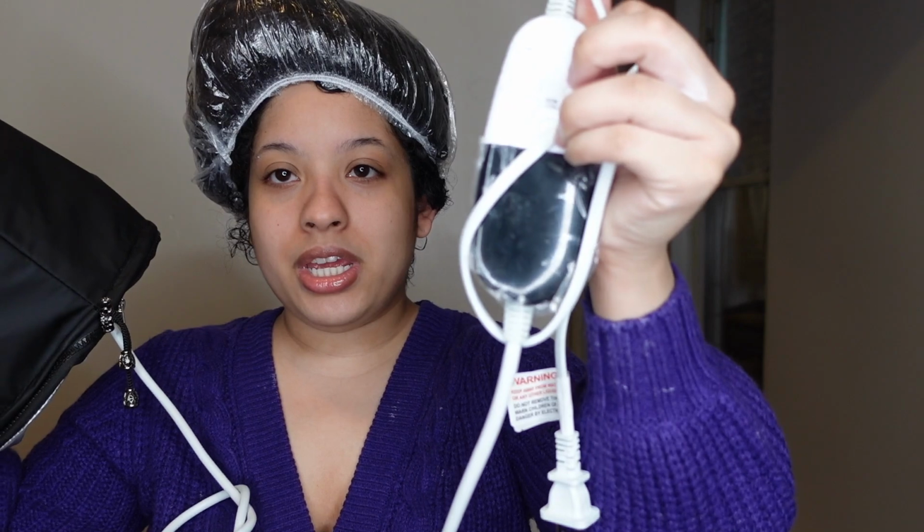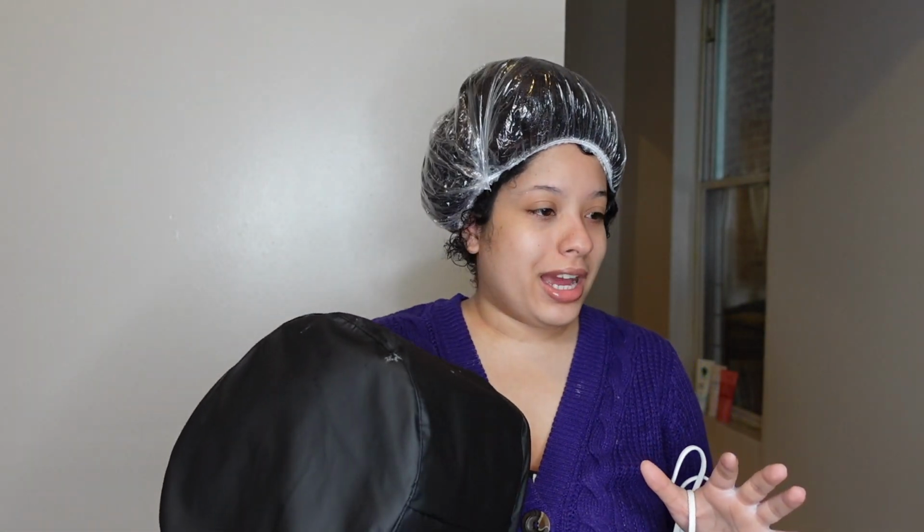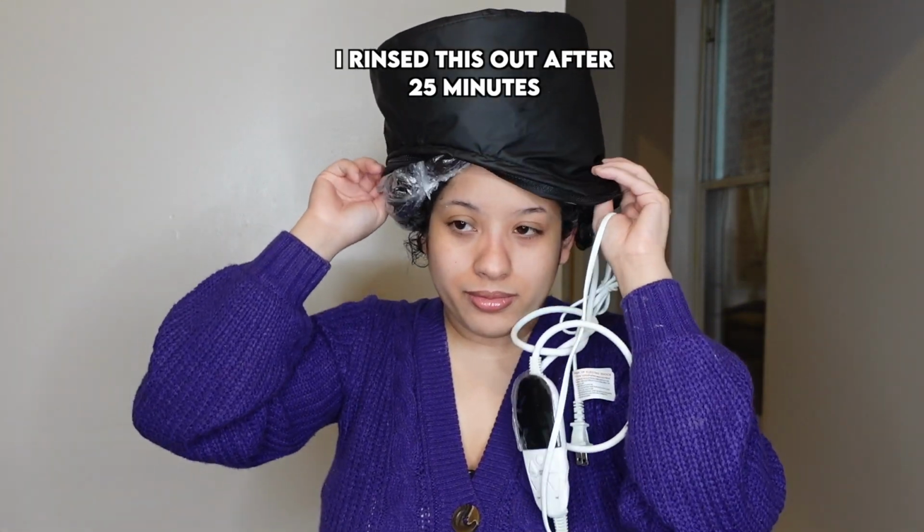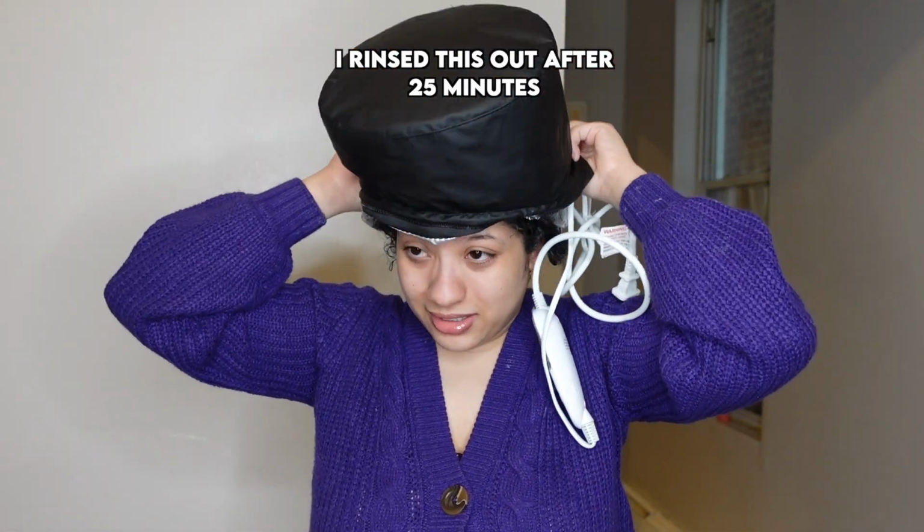I do tend to use my steamer a lot to allow my cuticles to open when deep conditioning, but I decided to buy this. It's a heat cap, and you connect it, you control the settings right here. So we're gonna use that today. I got this because I had one, but the last one I had broke. It lasted like a year, so I decided to try another brand. So hopefully this one's better. I'm just gonna go sit on my bed and put this on my head. Okay, put it on my head. Oh, this fits nicely, okay.